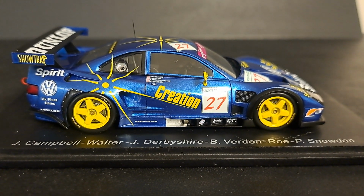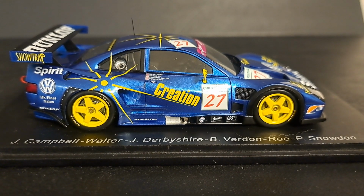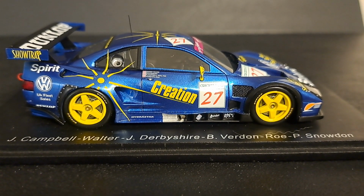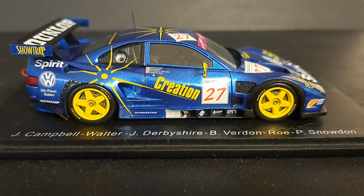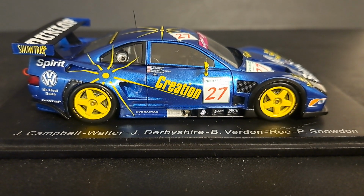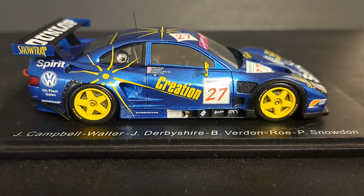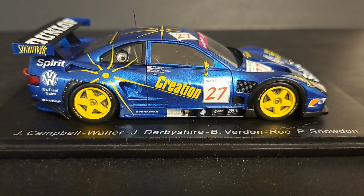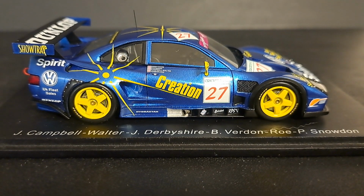Now, one of the cool things about Spark's cars that I really like is the fact that they have the names of the drivers. If you can't see it on the car itself, they're clearly printed on the base, and this one's really confusing. All 4 drivers I've never heard of were from the UK. Jamie Campbell Walter, Bobby Verdun Rowe, Peter Snowden, and Jamie Derbyshire.